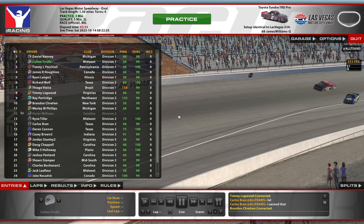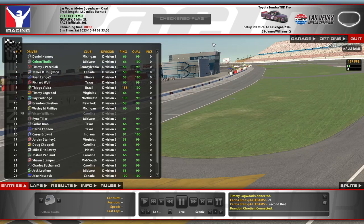Hello and welcome to Seat Open here at Las Vegas. We are here in the trucks and we are going out for qualifying. We've got ourselves the OSR setups this week, the fresh ones set up for this track.